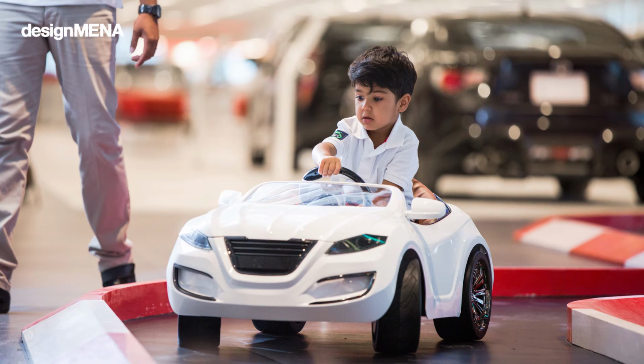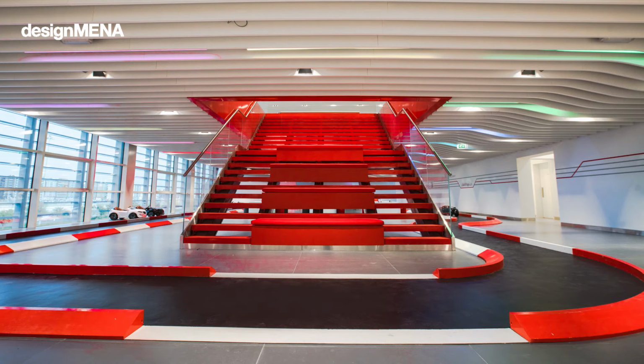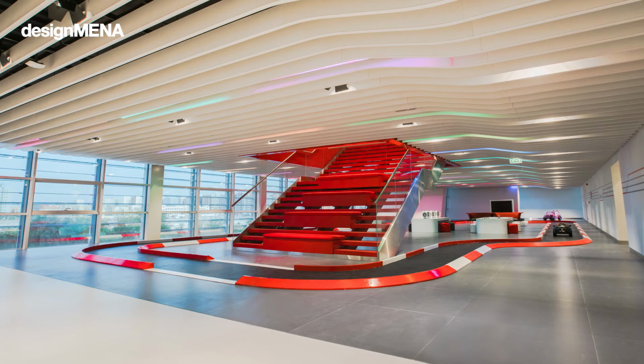There's an area for children and family members to hang out. We call it the Toyota Family Zone. The focus there is on creating a really nice play space and relaxation space. There are electric cars for small children so they can learn to drive for the first time.